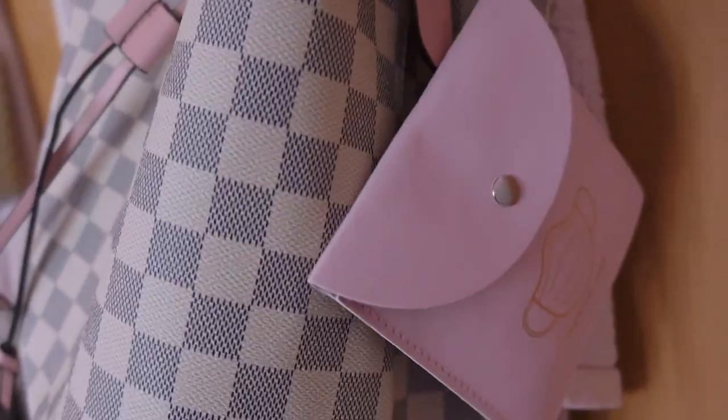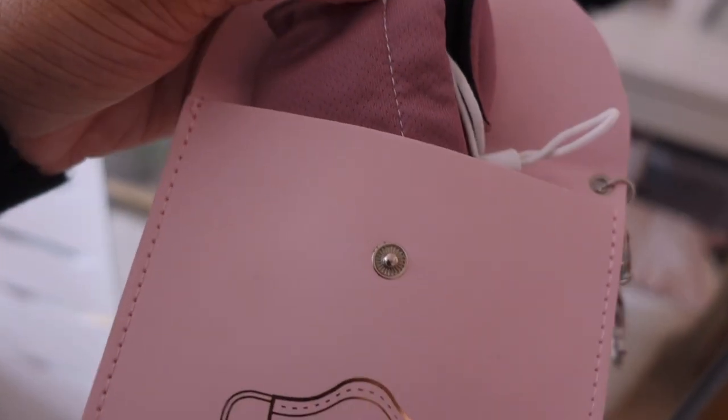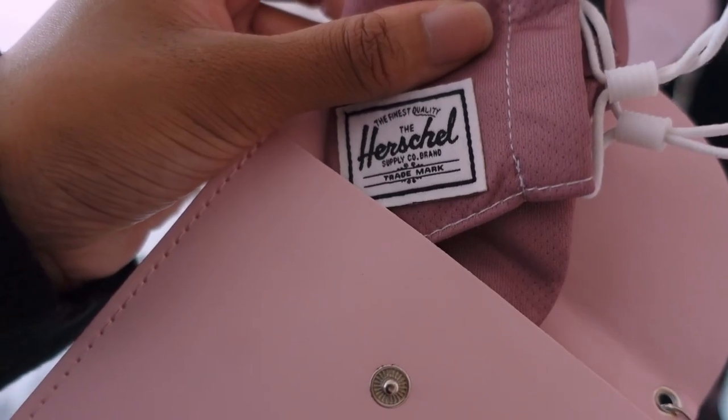And before I forget, let me get my mask. So I've just got my face mask in here. I got this little pouch that says personal mask. Just got my face mask, which I have been loving. Herschel Supply & Co. brand.